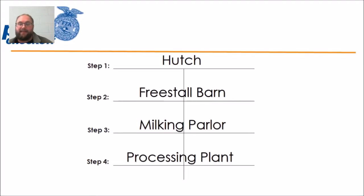Keeping with what we've been dealing with over the course of the last few weeks, I want you guys to keep in mind the timeline. What stage happens for each level? Step 1, the calf lives in a hutch and is fed colostrum. Step 2, the cows live in a freestyle barn where they are allowed free movement and access to food and water so that their health can be checked up on and they can be looked after. Step 4, the milking parlor where the cows are milked. And step 5, processing, where the milk is pasteurized and homogenized so it can be shipped for human consumption.